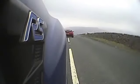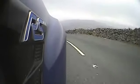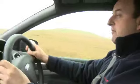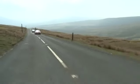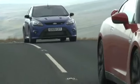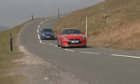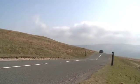When you drive the Nissan, what impresses you most is how hard its engineers have tried to create a car that will get around the Nürburgring in 7 minutes and 29 seconds or whatever it is. When you drive this, it's very clear that the focus of its engineers was to create a car that was as much fun as possible for owners who drive it in environments very much like this one.